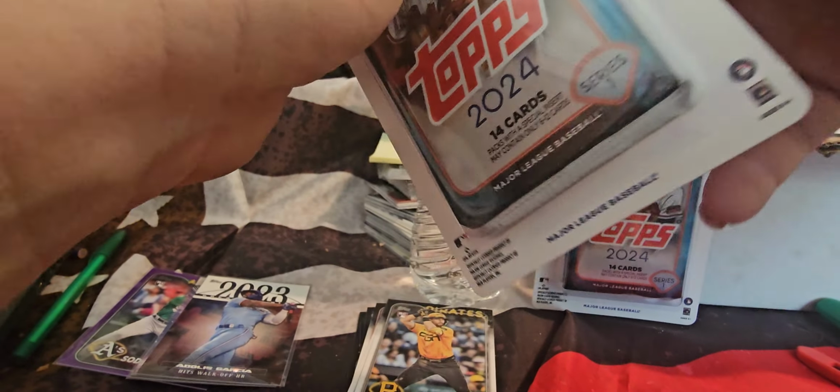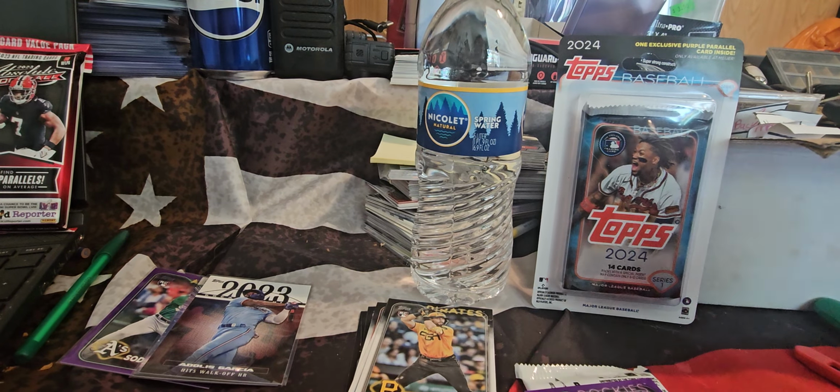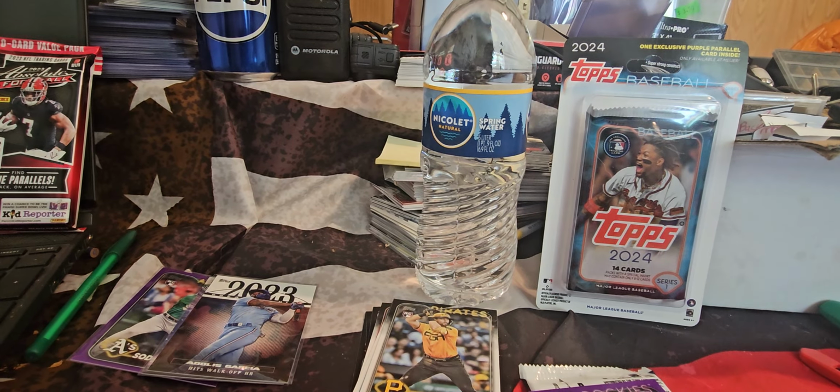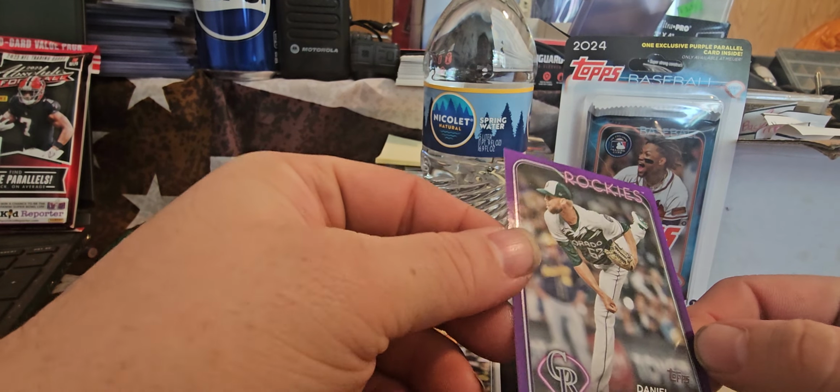So I guess that purple parallel is going to be your loose card that's on the back here. Alright. Set this down in the garbage can here. Daniel Bard, Purple Parallel.